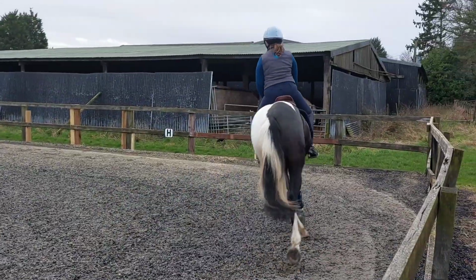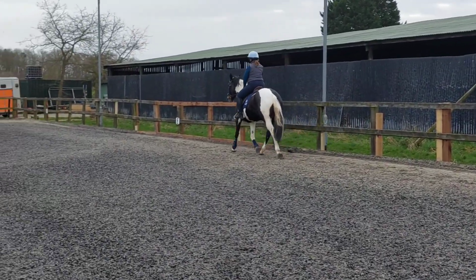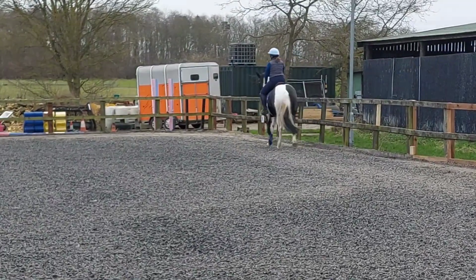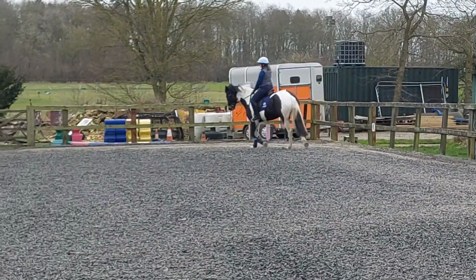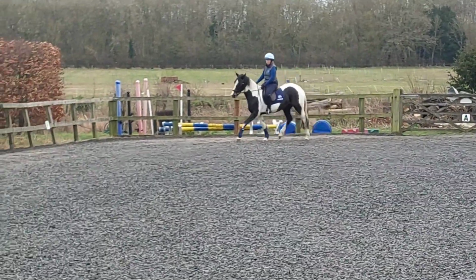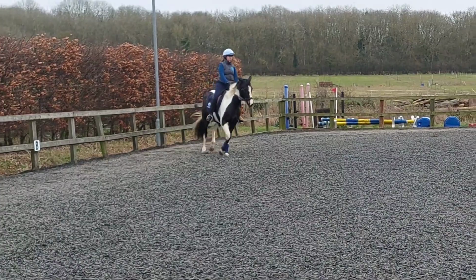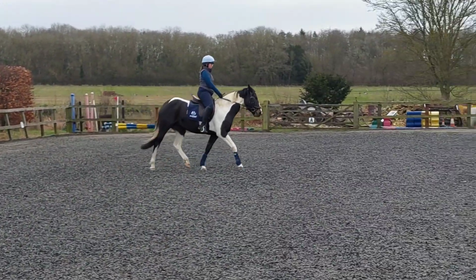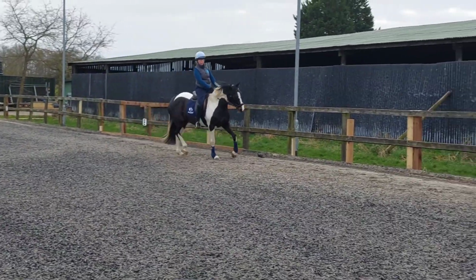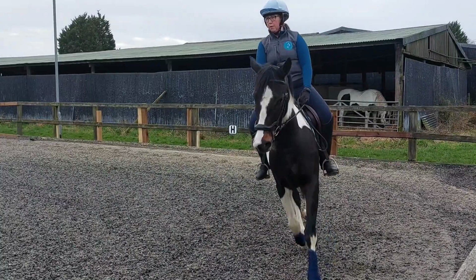For the next movement, we go all the way down to A. She's nice and active here, but you can see the little head tilt has come back again and a little bit inconsistent in outline, but anyway, we get 6.5 for this. This is our half 20 to X and a half 20 to C. I think this is nice.